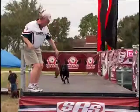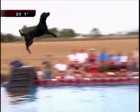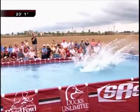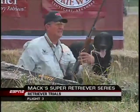I mean, jackhammer back legs. It's just an explosion when he jumps. It's unreal. It's almost like the dog has a giant convulsion right there at the end of the dock that propels him that much further than the other dog's 23-1. You're kidding me. Unbelievable. What a set of springs. Well, there's your new leader without question. Mike Jackson and Little Morgan have run away and hidden from the field.